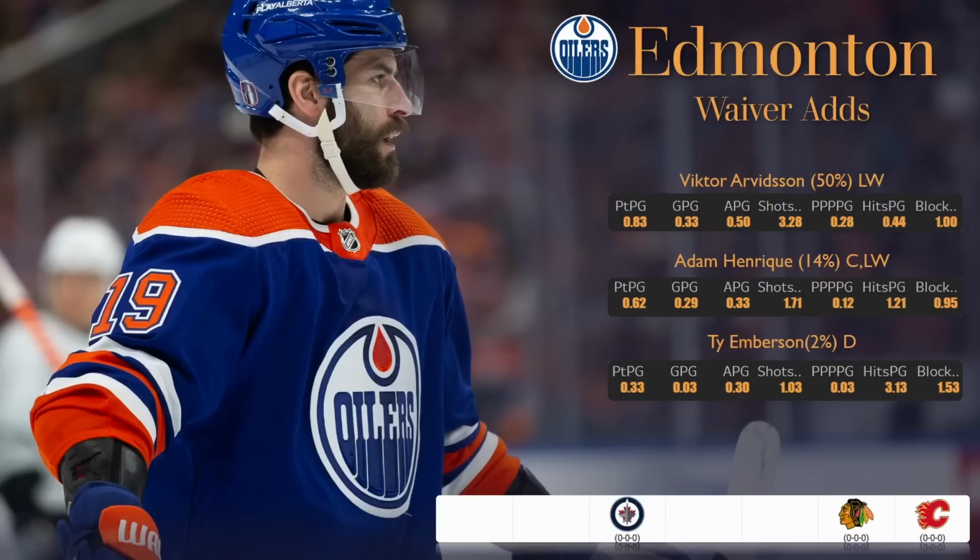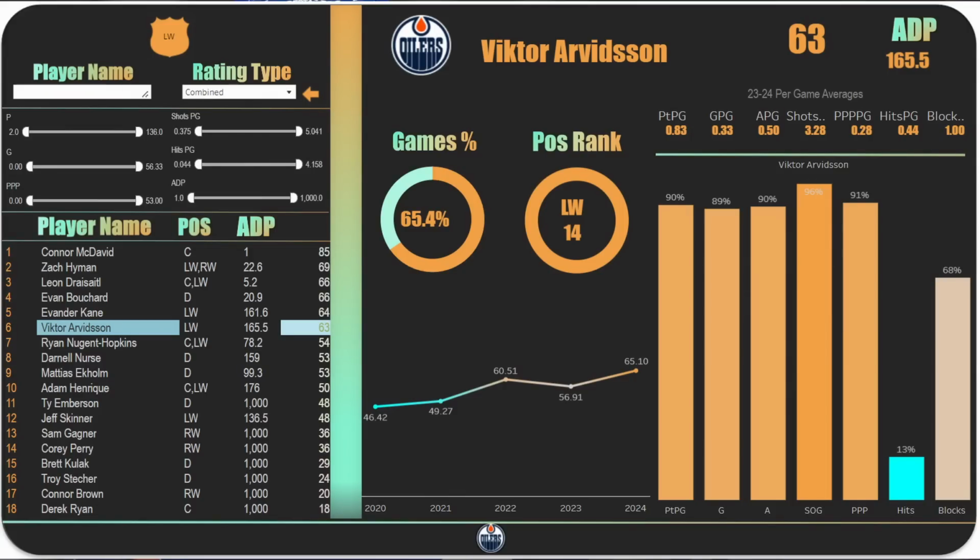Now, the second half of that 5-game week play is the Edmonton Oilers. There's not a lot to look at in terms of guys who aren't owned up. So a lot of their guys have been picked up in the draft. So Arvidsson, in a shallow league, a 10-team league, you might be able to find Victor Arvidsson, 50%, single position left wing. That shot volume is real nice, 3.28 shots per game, 1 block per game, occasionally hits. He did get some power play time, 0.28 power play points per game.